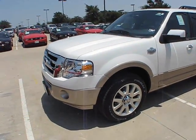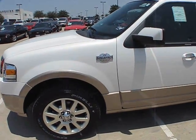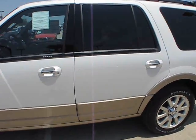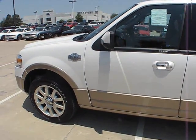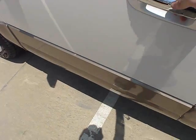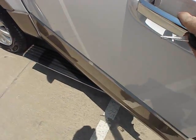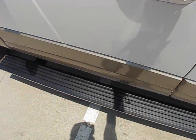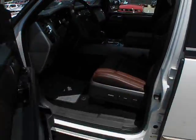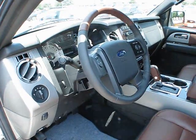This particular Expedition has the white platinum metallic tri-coat and sunset gold two-tone exterior, signature color formation for the King Ranch series vehicles. We also have the power assisted running boards accessed when you open the door. It's got the charcoal black and King Ranch red perforated leather interior.